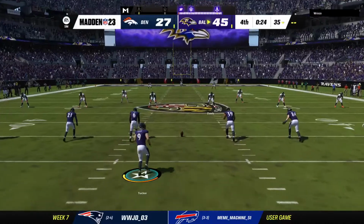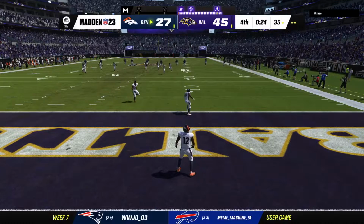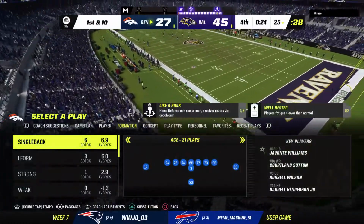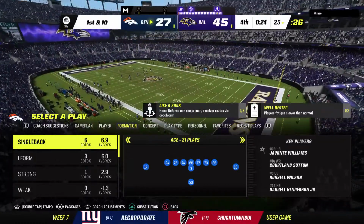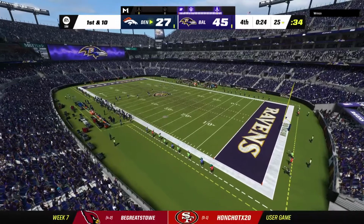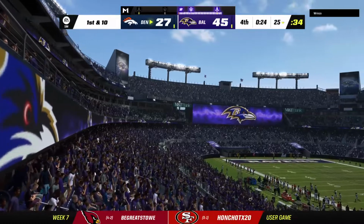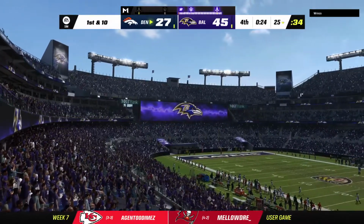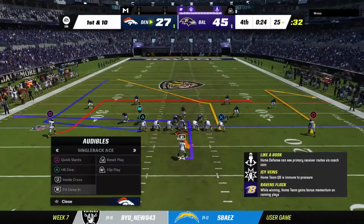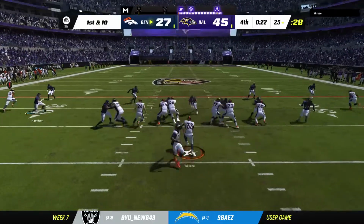Tucker now to kick it away following the touchdown. And this will be a touchback as that sails over the end line. The Broncos onto the field, ready to start their next drive. Where we stand right now in the fourth quarter, this one pretty much out of reach.